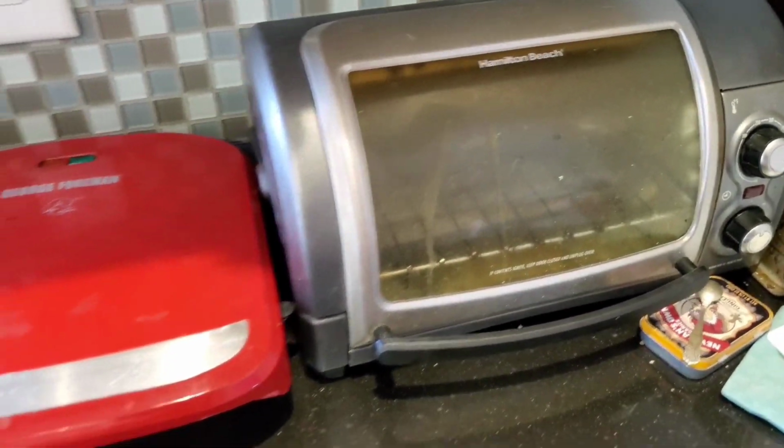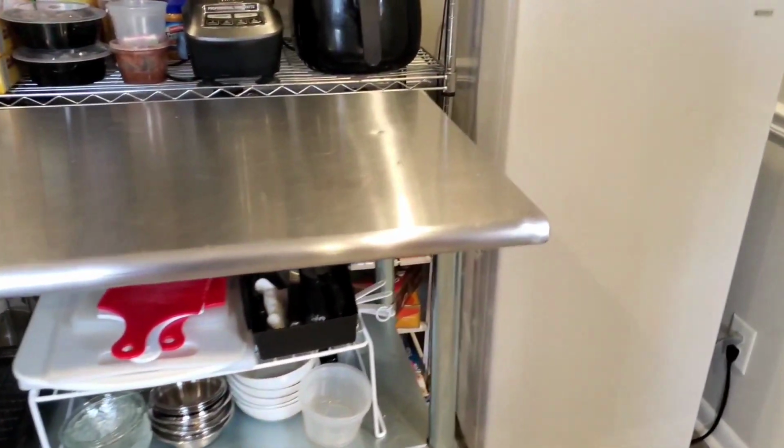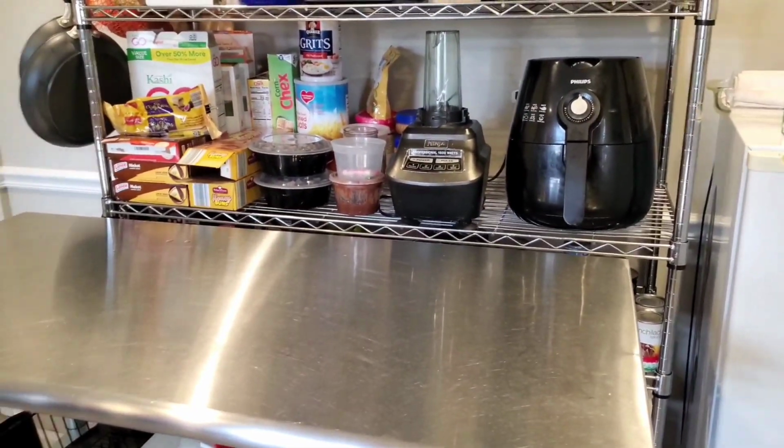By the way, I didn't put in much of an effort to make the kitchen particularly clean, so you're kind of seeing what it looks like on just an average day, really. I think I gave it like 10 minutes of love before I shot this, something like that.